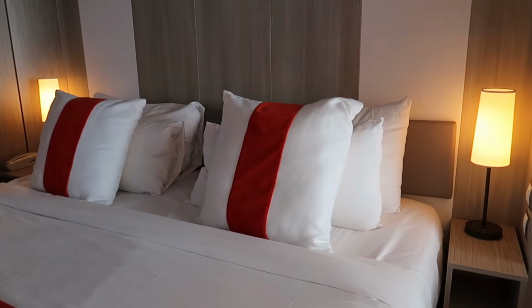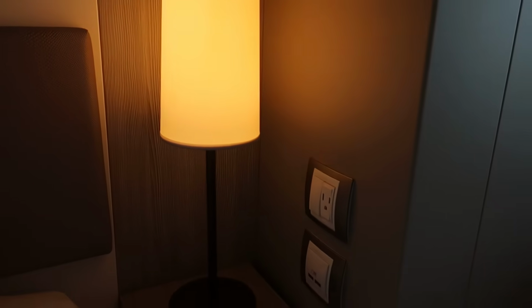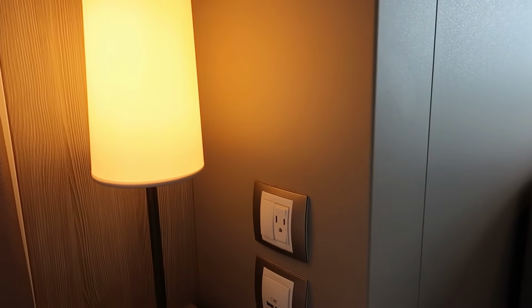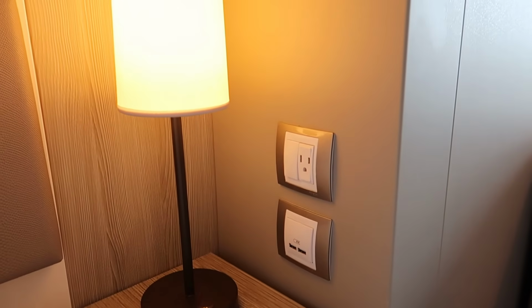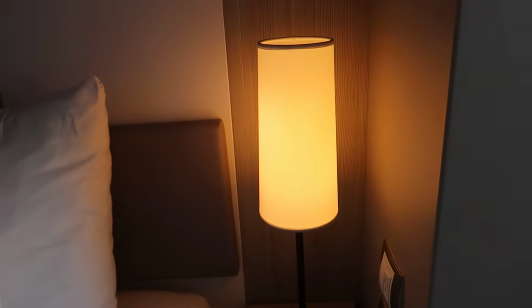Coming to this side of the bed here, again, a bedside lamp over here, and this is the only side where you have charging capability. So you have a regular outlet there, and you have 2 USBs, and then there is a lighting switch just here for the mood lighting at the top of the wall there.